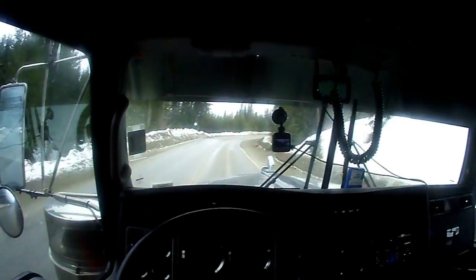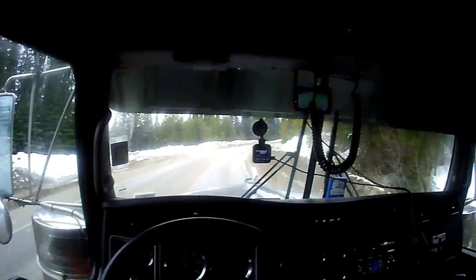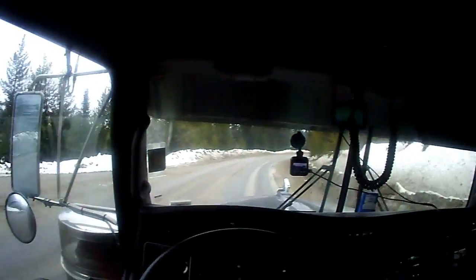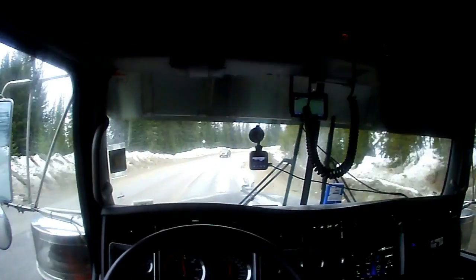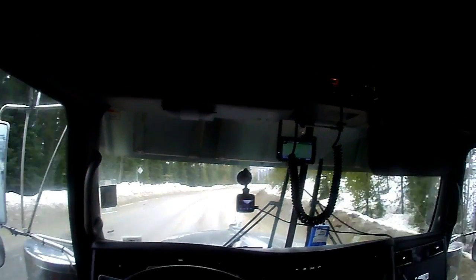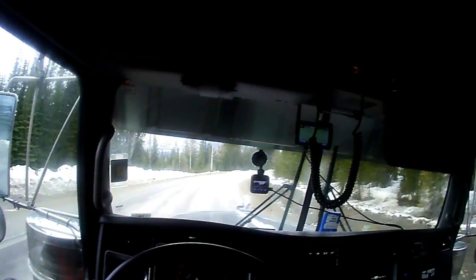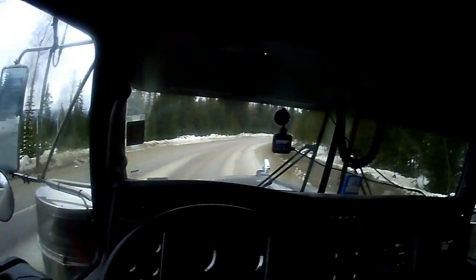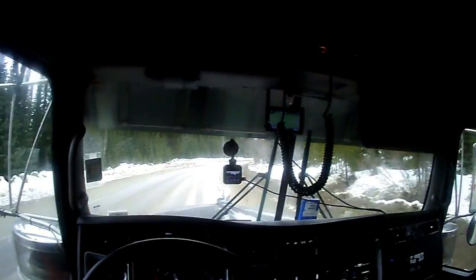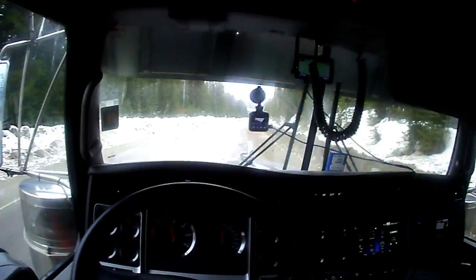We're up on Paulson Summit here, a little over 5,000 feet up. We're up in the cloud cover here. The cloud ceiling is just above us. We're only 52 kilometers from the customer here. We start dropping down off the summit here, and we're right up on top of Paulson Summit. We're almost there, almost there.